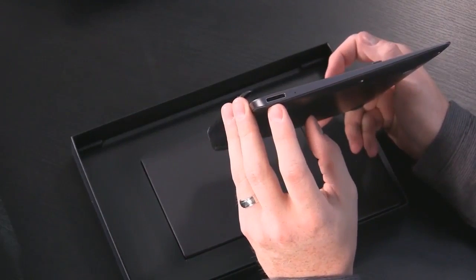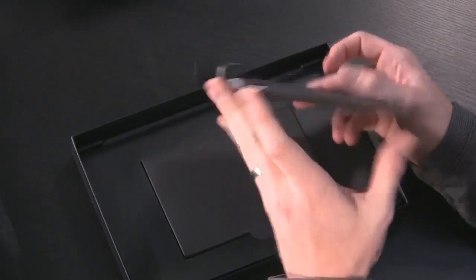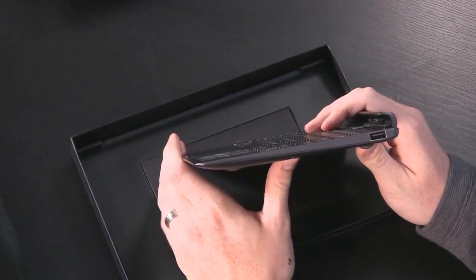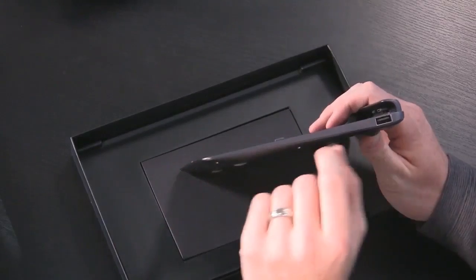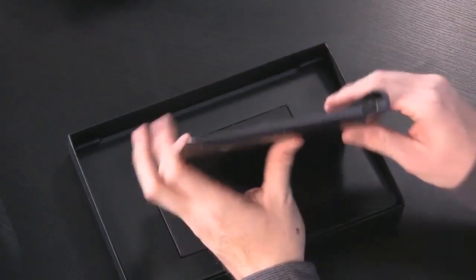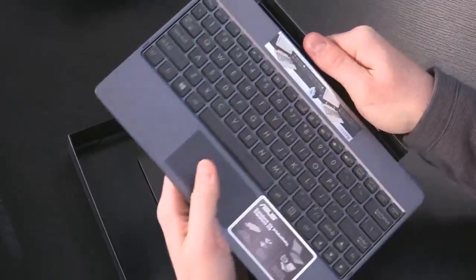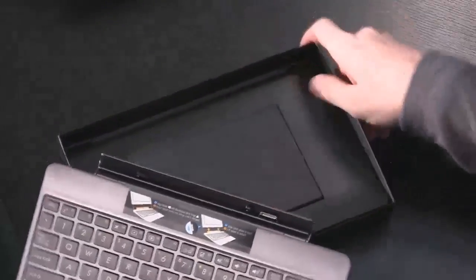This also has a dock connector here, so if you have other accessories for your VivoTab, you'll be able to attach those there. And it also has an additional USB port, so if you want to attach a USB device, you can do that without any kind of adapter when you have this dock installed. And you can see that kind of determined the thickness of the dock. And then here you have your hinge that will attach to the dock. In here you'll just get the same manual type information.